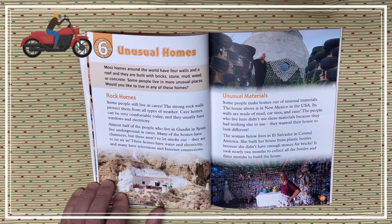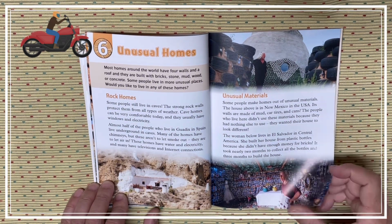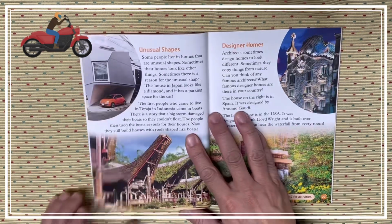The woman below lived in El Salvador in Central America. She built her house from plastic bottles because she didn't have enough money for bricks. It took nearly 2 months to collect all the bottles and 3 months to build the house.